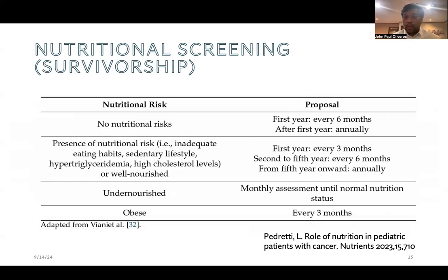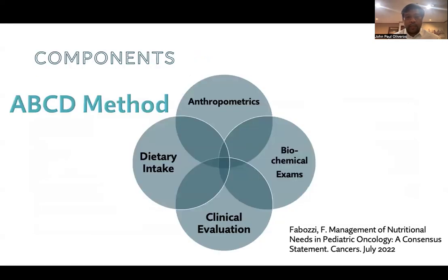Later on, you will see how to classify your patient's nutritional risk using your subjective global nutrition assessment tool. So if there's no nutritional risk, then we follow up every 6 months, or twice a year, or then annually, in our patients who are already after chemotherapy, or after treatment. And if there's presence of nutritional risk after your chemotherapy, then we follow up more often. And if the patient is undernourished already, then we do monthly assessment. And if the patient is obese, then we follow up every 3 months.